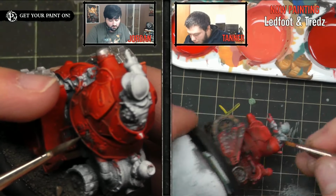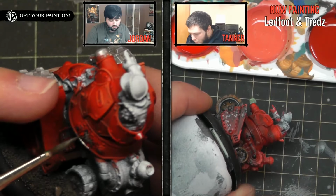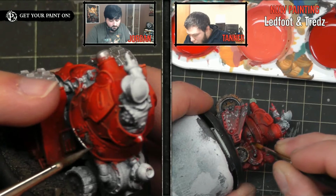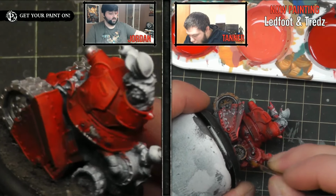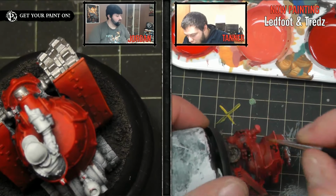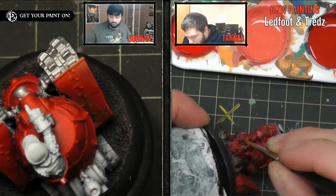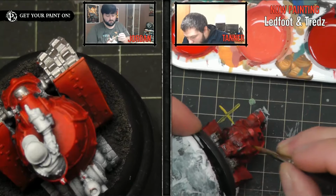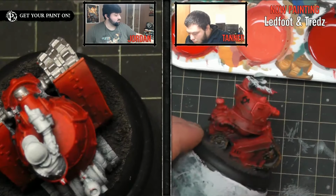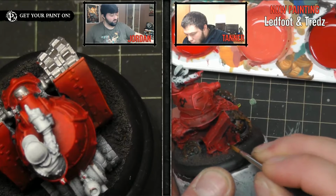And then the cool thing that you can do after this is you can take some brown. So we'll take a little bit of Umber Lumber and a little bit of Blood Tracker, and mix them together. Or Battlefield Brown also works too. It's the closest thing I had. We're just going to mix them up into a nice little washy glaze. What were those colors again? It's Blood Tracker Brown and Battlefield Brown.